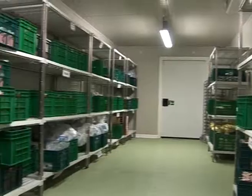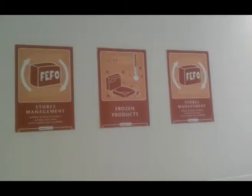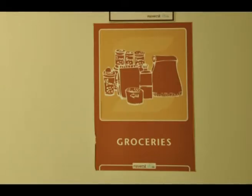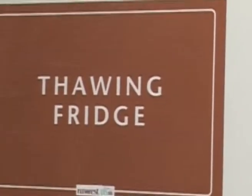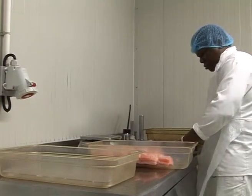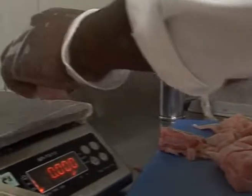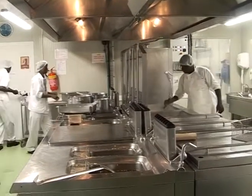We have appropriate storage for each type of raw materials used. You can see the main freezer, the grocery product store. All meats and fish will be defrosted in their respective thawing fridge. The meat or fish will be sliced or portioned before the cooking process. All data is recorded to ensure a full traceability of the meals produced.